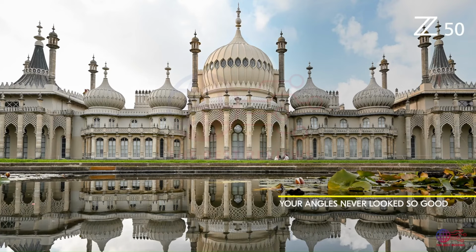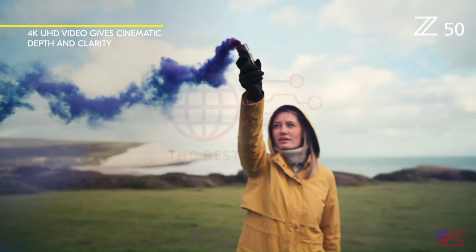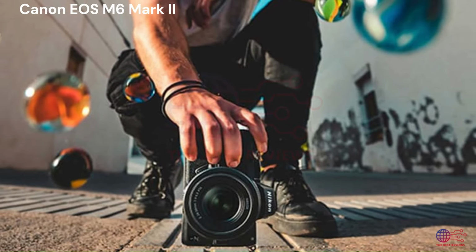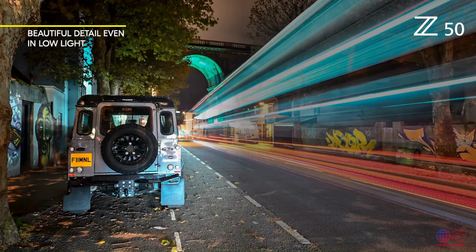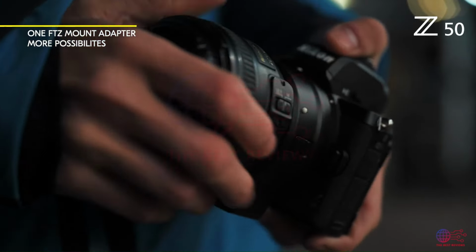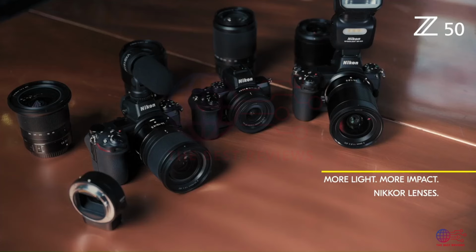For non-photographers, meaning people that may enjoy taking pictures, but don't think of themselves as being photographers. 4K UHD video gives cinematic depth and clarity, so, despite its pricing putting it up against the Canon EOS M6 Mark II and Fujifilm X-T30, beautiful detail even in low light. It looks like Nikon's intentions. The FTZ mount adapter. More possibilities, expandable with Nikon F mount lenses. Cheaper options like more light, more impact Nikon lenses.